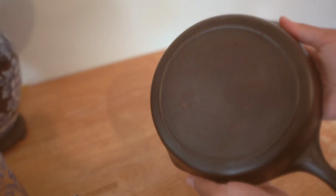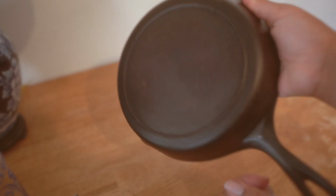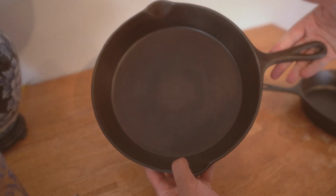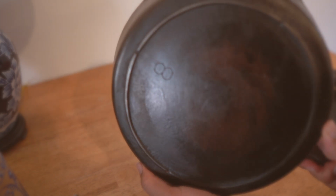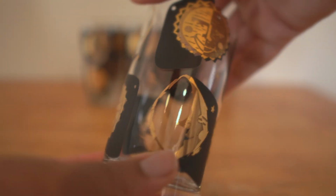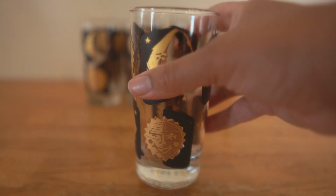These are Lodge cast iron skillets, and the 3 notches date them between the 1930s and the 1950s. I love cast irons, so cooking with them is such an amazing experience. Their craftsmanship and durability, they're pretty much timeless. These are mid-century modern barware glasses. I'll be going more into those at the end of the video as well, so stay tuned for those.